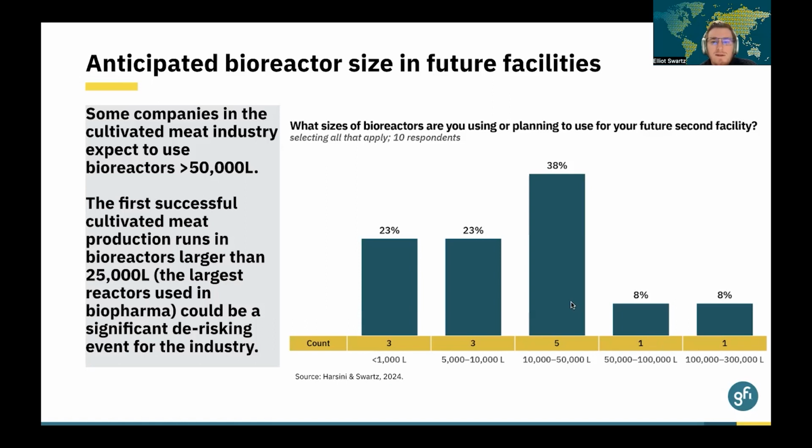Now, this number, I think, is important because essentially what we know to date from animal cell production is that this hasn't gone larger than 25,000 liters or 20,000 liters of working volume in the biopharmaceutical industry. And therefore, if cultivated meat companies are able to start demonstrating successful production runs at volumes that are larger than 25,000 liters, or significantly larger, then this could potentially be a de-risking event for the industry because it indicates that these companies would be able to capitalize on these economies of scale.